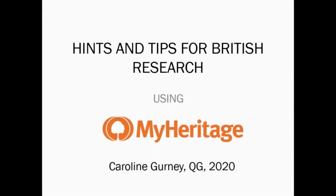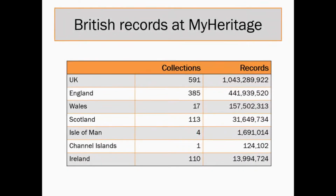So welcome, everybody. Good afternoon, good evening, or good morning, wherever you happen to be in the world. I'm going to be taking you through some tips for using MyHeritage for British research. Now, the first thing I wanted to share with you is the fantastic number of records that we have on MyHeritage for British research. These are historical records. And you can see that for the whole of the UK, that's England, Scotland, Wales, and Northern Ireland, there are 591 collections, and it's over 1 billion records. England, obviously, because of its relative size, has the largest number of those, 385 collections and nearly half a billion records.